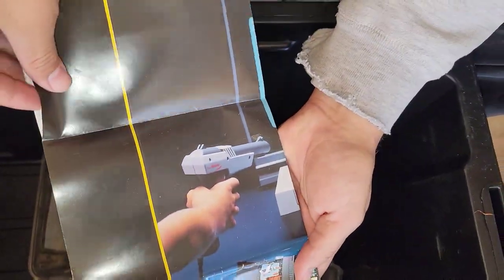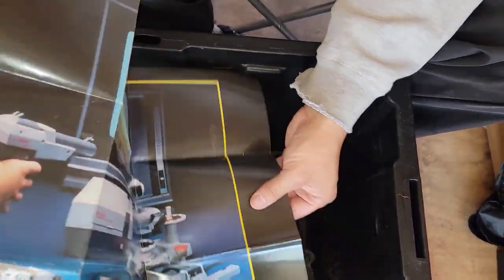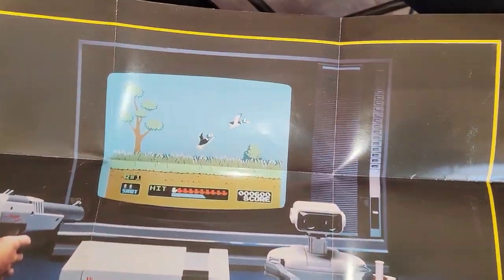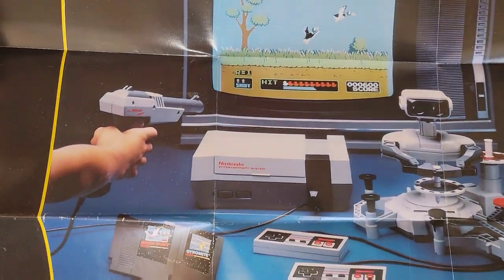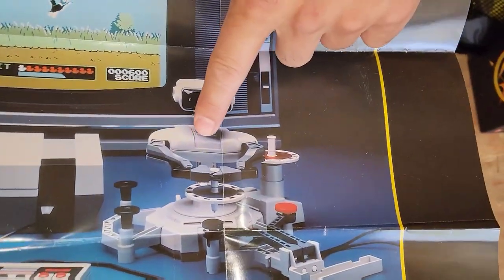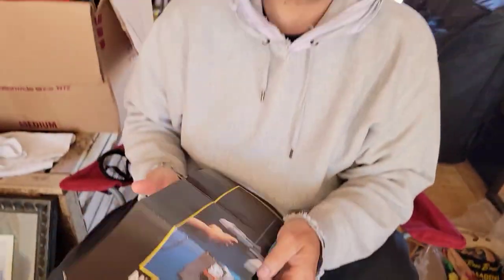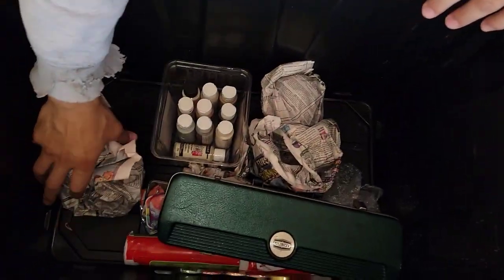Are you seeing what I'm seeing? Oh, it's bringing back memories. Good memories, I hope. I love playing Duck Hunt with my brothers. Oh, look, they're playing Duck Hunt. This is the poster for the old NES. Look, there's the robot. I don't even remember the robot. Babe, we might find an actual NES in here, in the box. Are we going to play? No, we're going to leave it in the box. That's worth too much money to play.